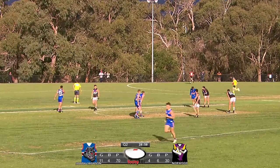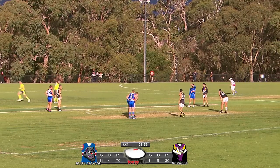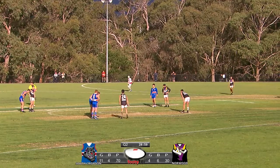It looks like Norwood was sort of playing for the siren here in the last 2-3 minutes. No real intensity, particularly on that last... It's been 4 goals in red time, hasn't it? Or something like that, which really, really hurts you.